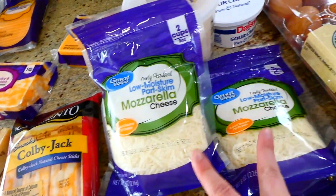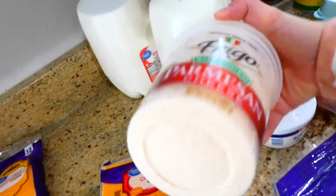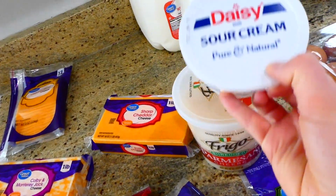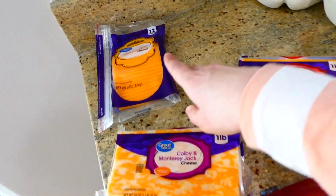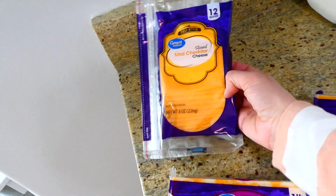Colby Jack cheese, 2 things of mozzarella cheese, some more Parmesan cheese, because if you don't know yet, I'm obsessed with Parmesan, sour cream, sharp cheddar cheese, Colby Jack cheese, and then some cheese slices for sandwiches or whatnot.